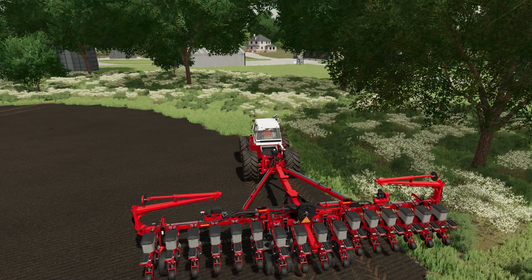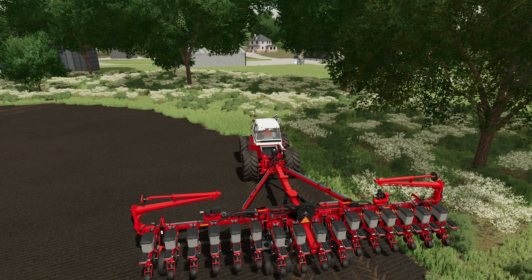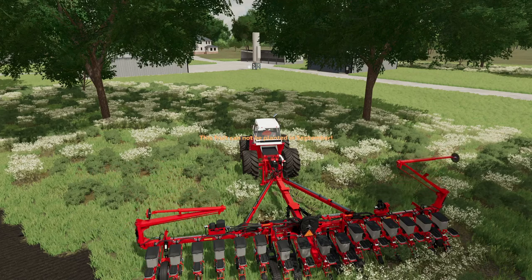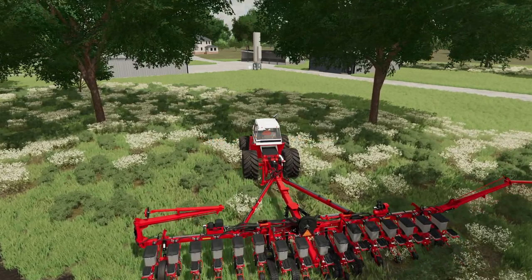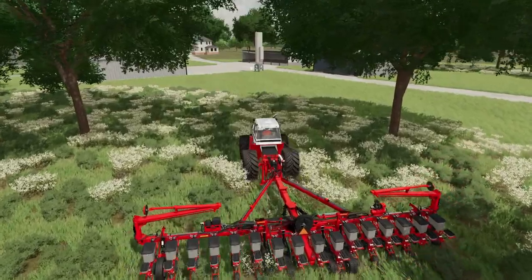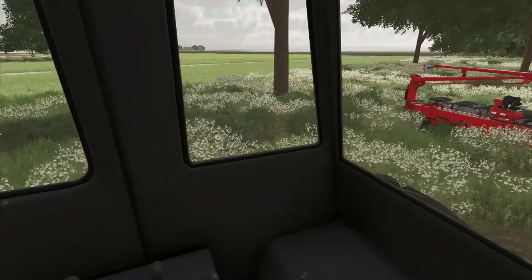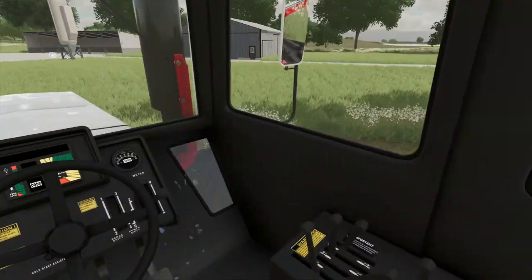So, I will cut back in once I figure out why we're not getting that to work. Alright, we figured that issue out. Ridge markers seem to be working. Hear the air movement flowing. We're gonna shut it off. We're gonna put the ridge marker back in and we're gonna just drive and double check, make sure those are bouncing up and down like they're supposed to. They do seem like they are.